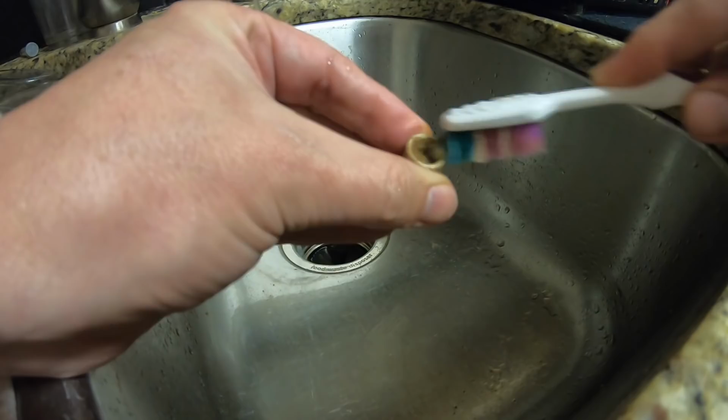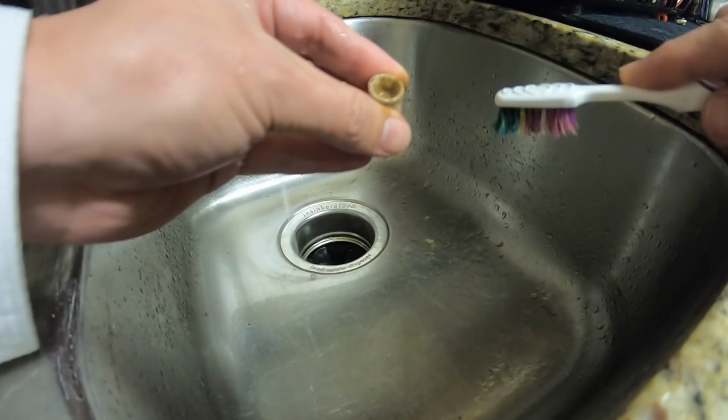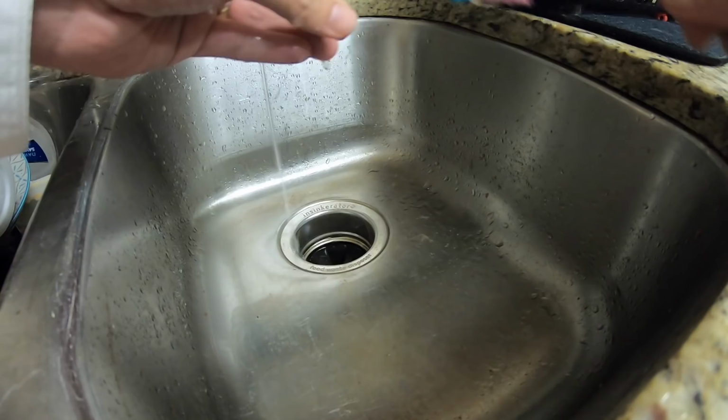And you always want to clean the base out because sometimes there are stars or things inside the base that differentiate that bullet from other types of bullets. This one's just a regular old base here, I think. But there you go. Look at that.